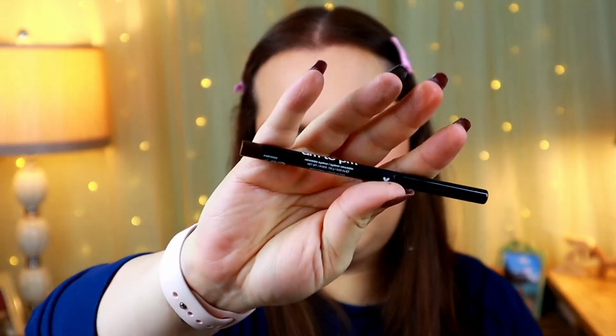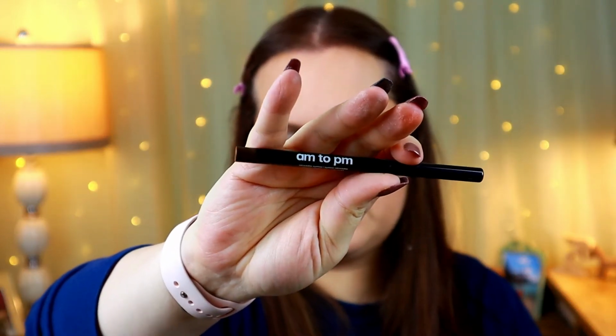So yeah, I think I'm gonna go in with a liner, and I'm gonna go in with more of a deeper brown, more so than a black. So let me grab this liner and get it open. It is a new one. All right, so this is the Lottie London AM to PM in espresso. I got this in one of my boxes, whether it's BoxyCharm or Ipsy, I'm not sure.